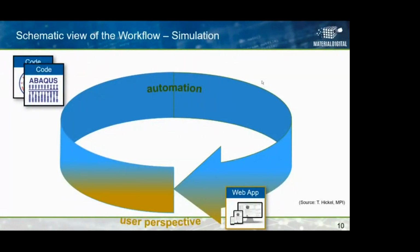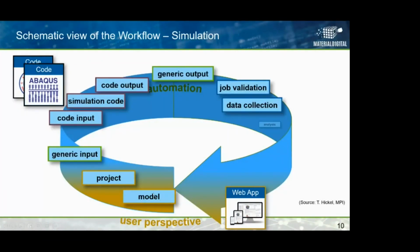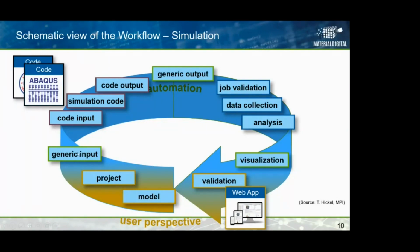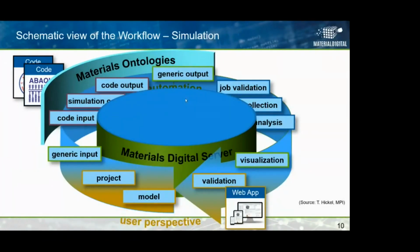So this is a schematic view of the workflows here from a simulation point of view. We have here users which use different codes, and the users have models and projects, and these provide input for the codes, and simulations are carried out, and the code will produce output, and so on. And all these little steps here shall be automated. And this requires, of course, the material ontology that describes and connects the processes. And the heart will be the material digital server, which ensures the linking and the flow of the workflows.